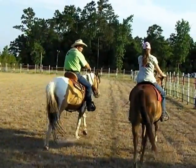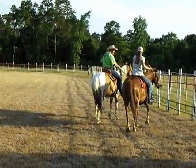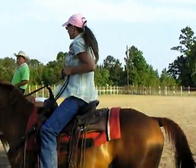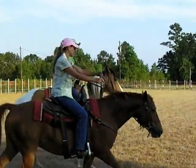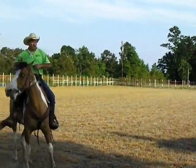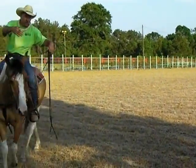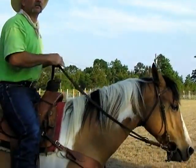She goes this way, and I go to stop her here. And she's gonna go back that way, and I want this horse to go right there. I don't want this horse to bicycle up into him. If she just made that turn right there, and I came around this way to turn this horse, if it's a cow, it's gonna shoot past me.